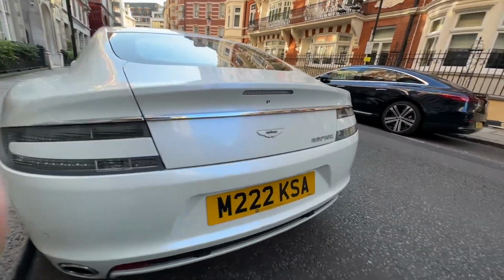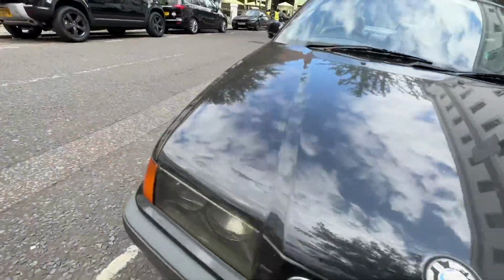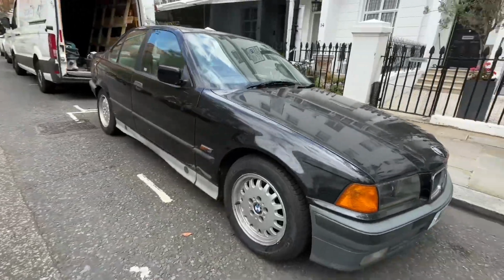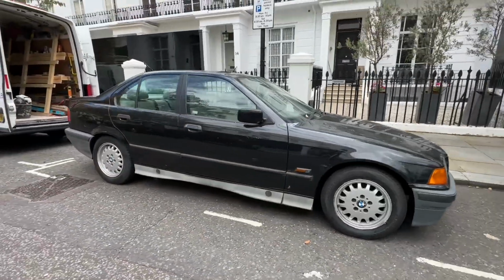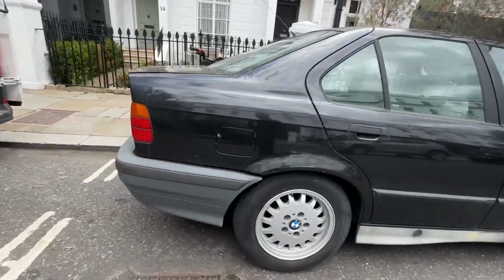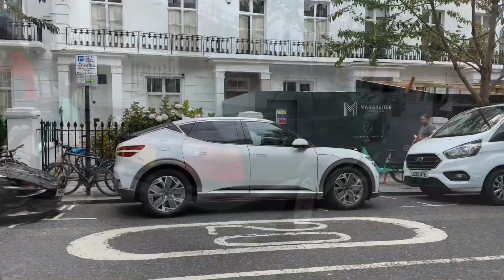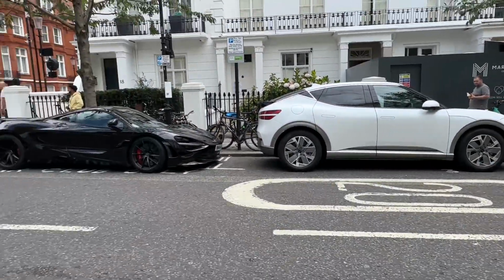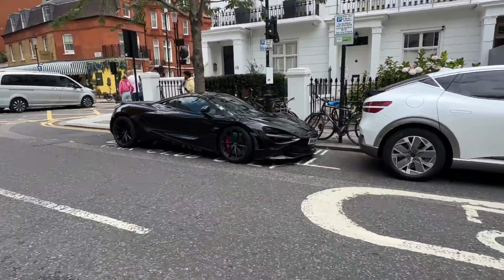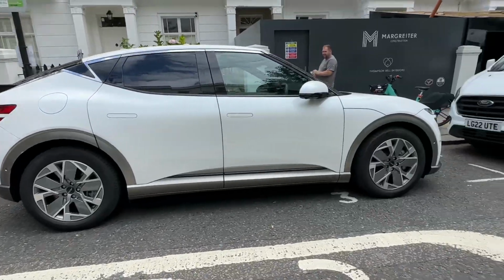What do you think? At one time, you wouldn't bat an eyelid if you saw a BMW 3 Series, but this third generation model is pretty rare, and it's lovely to see. I'm guessing from the headrests and the wheels that it's a 325i. Looks gorgeous. And here we have a new Genesis GV60. Oh, and a McLaren 720S.